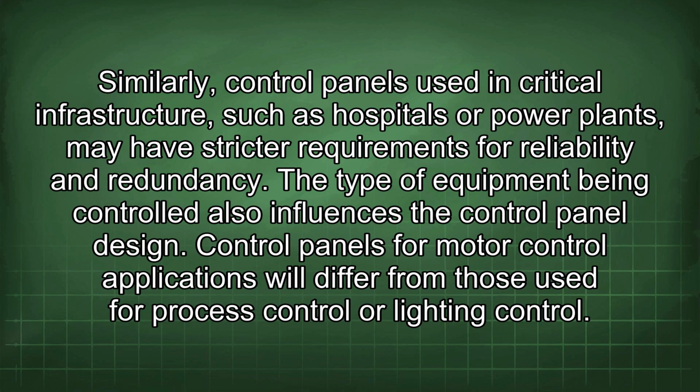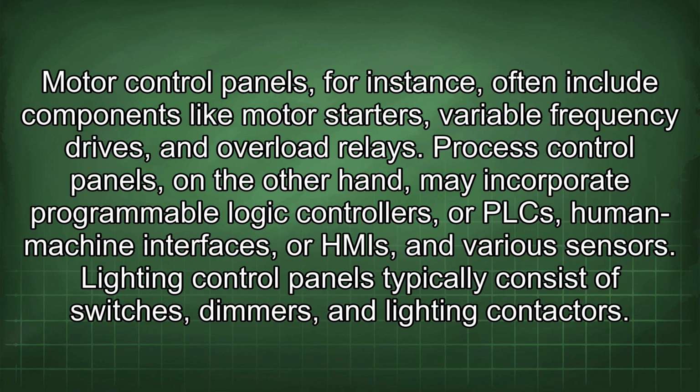Control panels for motor control applications will differ from those used for process control or lighting control. Motor control panels, for instance, often include components like motor starters, variable frequency drives, and overload relays. Process control panels, on the other hand, may incorporate programmable logic controllers, or PLCs, human-machine interfaces, or HMIs, and various sensors. Lighting control panels typically consist of switches, dimmers, and lighting contactors.